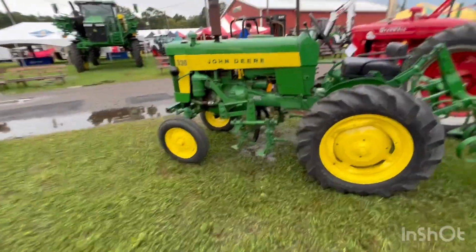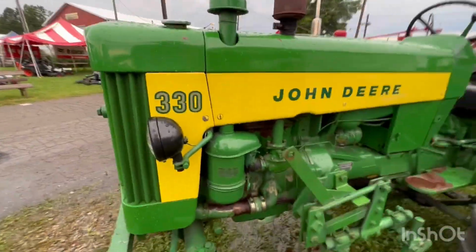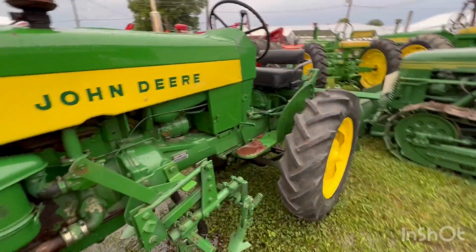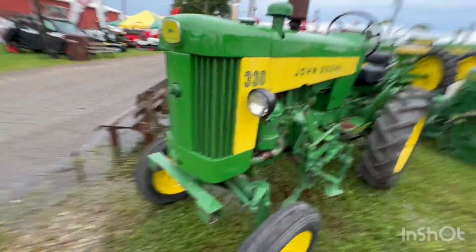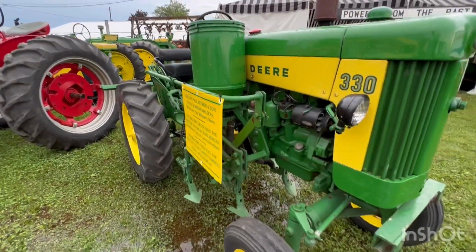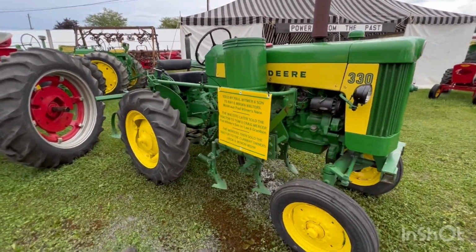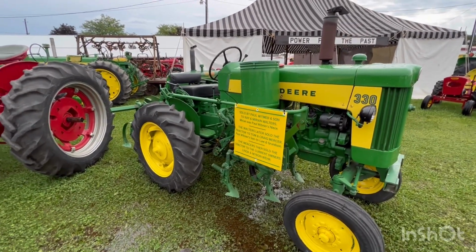And what is this? I've never seen this, a John Deere 330. Looks really narrow. Well, obviously it's really narrow. If any of you know what this is, or what it was used for, please tell me down in the comments because I'd love to know.